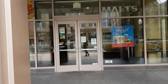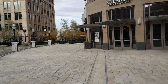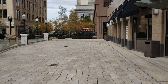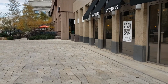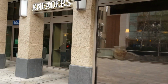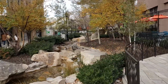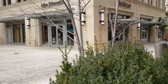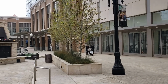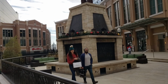We are closed until further notice due to drainage issues, so the Johnny Rockets is closed at the moment. I was checking it because I was wondering if that meant they were closed permanently. The Neater's dining room is now open. I have a feeling they've been open for a while though. Probably not too long. Yeah, so this is what I was talking about, where I saw the decorations near the fireplace or fire pit area with some seating.